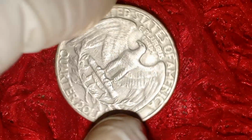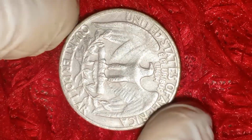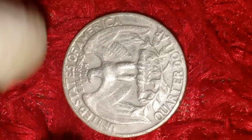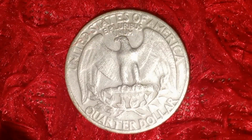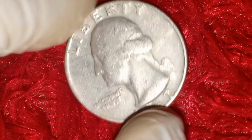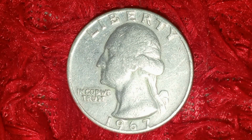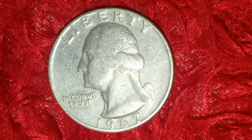Yes, that's right, a 1967 Washington quarter has made headlines for fetching an extraordinary sum at auction. In this video, we'll explore the history of this iconic coin, how it became so valuable, and how you can identify if you have one of these rare and valuable pieces. So, grab your magnifying glass and let's get into it.